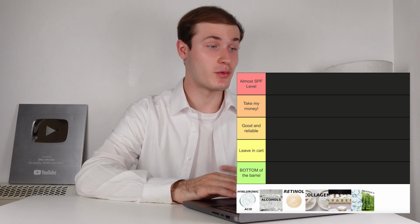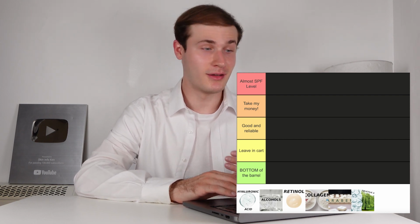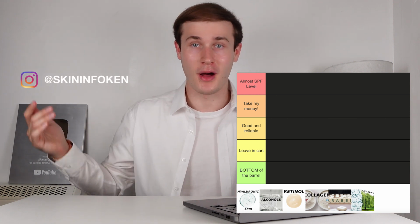Today, we're going to be ranking skincare ingredients. So I've gone ahead and made a tier list. And so on the tier list, we have almost SPF level, take my money, good and reliable, leaving cart, and of course, bottom of the barrel.